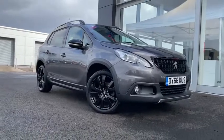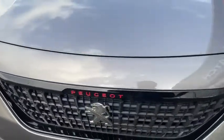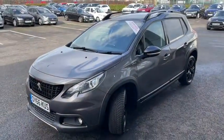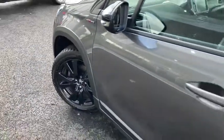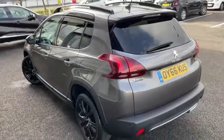I take you around this 2016 Peugeot 2008 that's just arrived here on site. This fantastic luxury SUV boasts a 1.2 litre petrol engine with a manual transmission. On top of all that, this car's only had one previous owner and just slightly under 11,000 miles on the clock, and this is one extremely well looked after example. You're basically getting a near new car for a used car price.